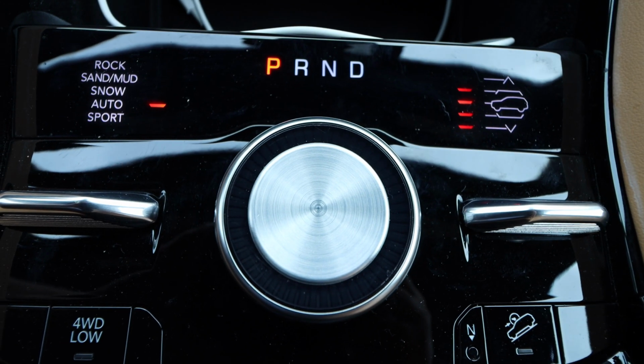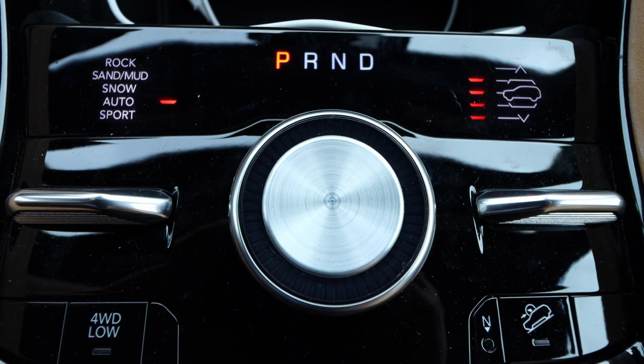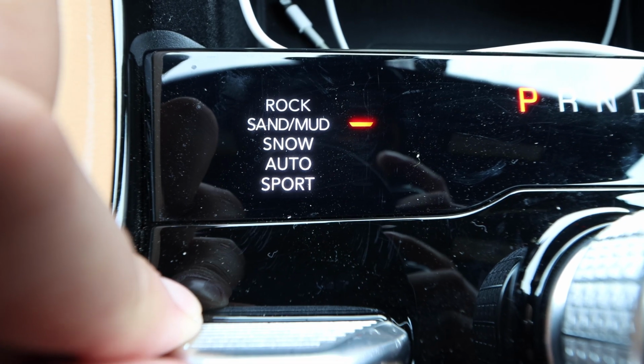Then we come down a little bit more and we have our drivetrain selection. So on the left hand side we have our drive mode.